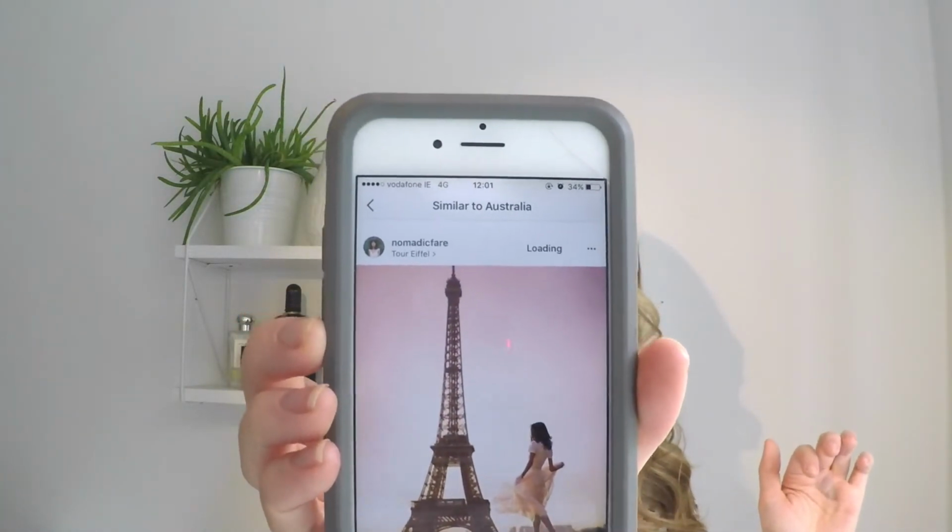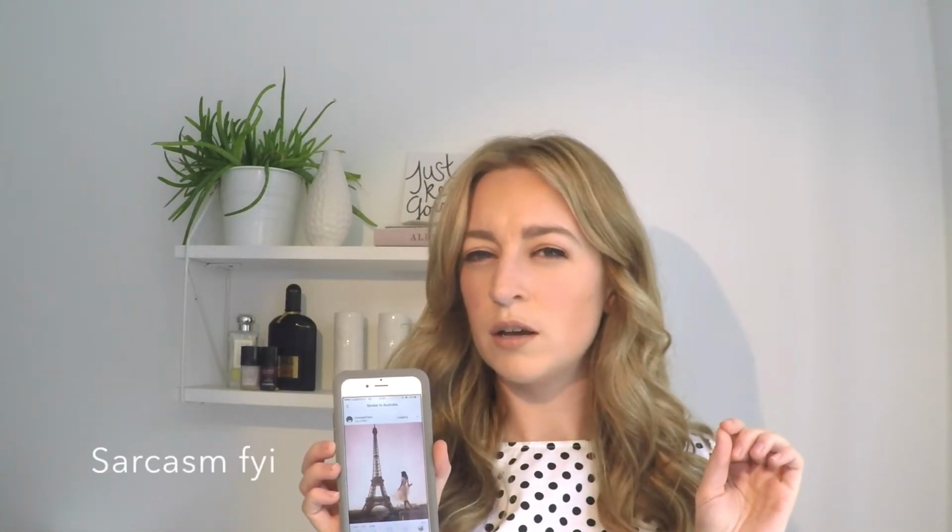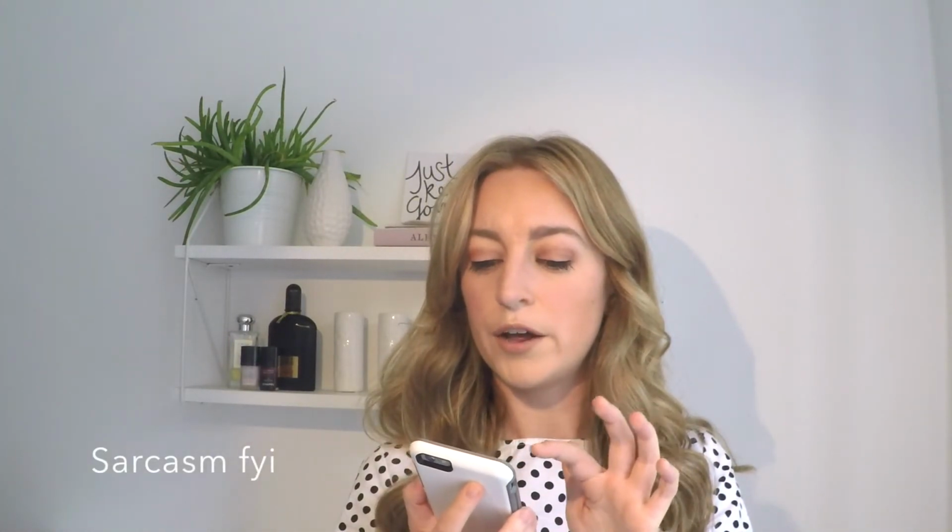Now, not all of it is relevant. I'd say they're still honing in this particular feature, but some of it is, and some of it I'm like, oh, that's a place I want to go. But I mean, then you also do get this is apparently similar to Australia. Is there an Eiffel Tower in Australia? I don't know.